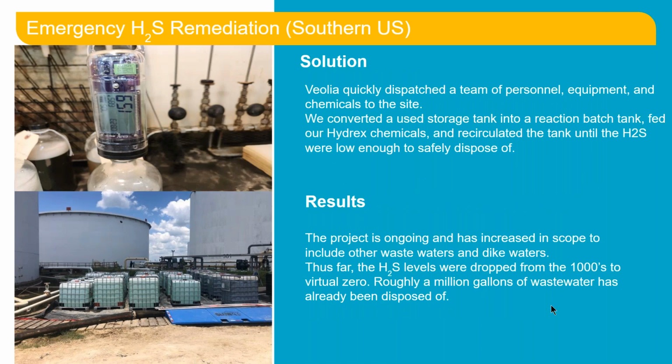The process we used involved feeding thousands of gallons of hydroxide peroxide to a storage tank that was retrofitted to be an extremely large batch treatment tank. The water was recirculated 24 hours a day for several days while the H2S was added. Then samples were taken of the H2S in the air above the water, and we measured the H2S coming off the treated water until we saw that it was less than 1 part per million. The water was then disposed of and a new batch was run. The project's still ongoing with more than 1 million gallons safely disposed of thus far.